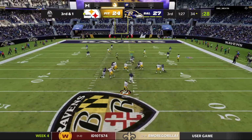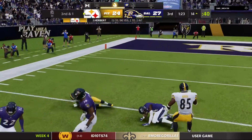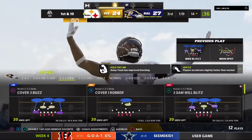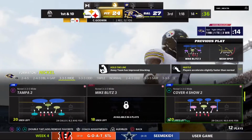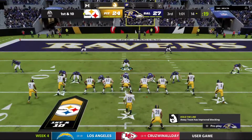Herbert now. That is caught. It's Chris Godwin. And he will have a Steelers first down as they're able to get the third down conversion. He's such a good route runner. Shows it there on third down. Very proficient and a good pass.